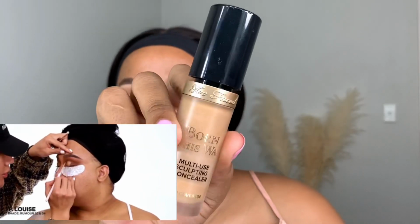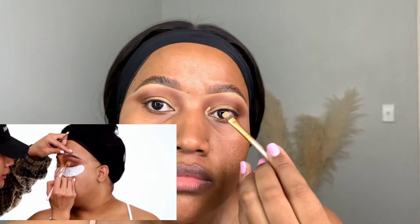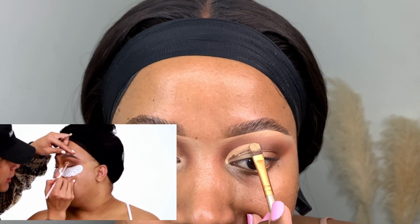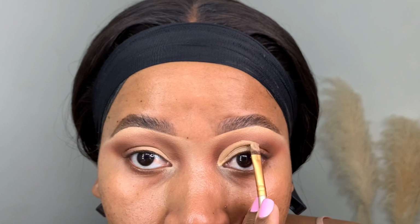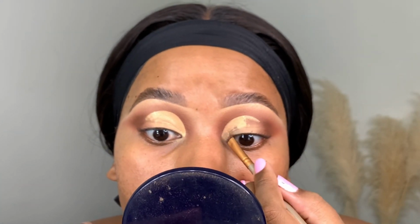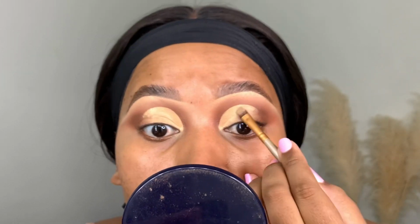So the next thing that he does is that he cuts the crease. I'm gonna use my Too Faced Born This Way concealer. Okay, then the next thing, he brings in the brown color a bit more.